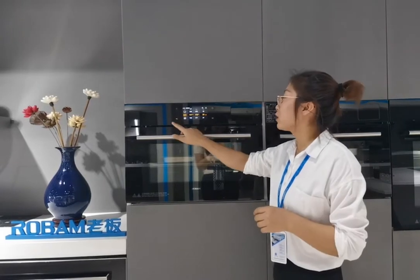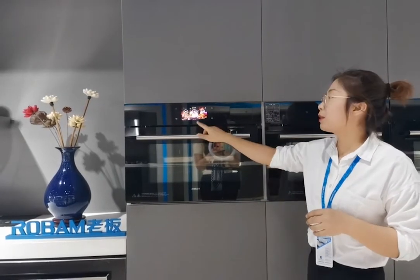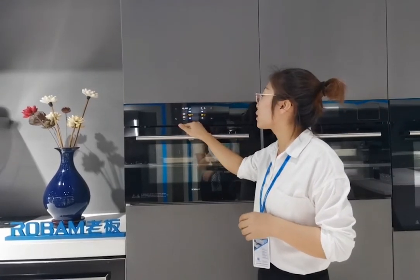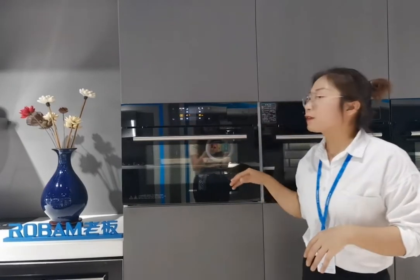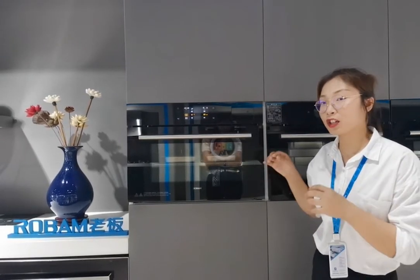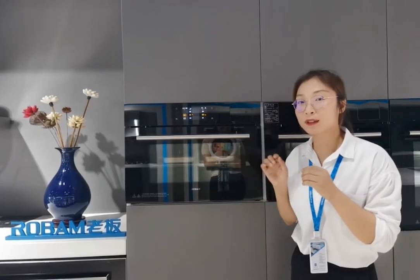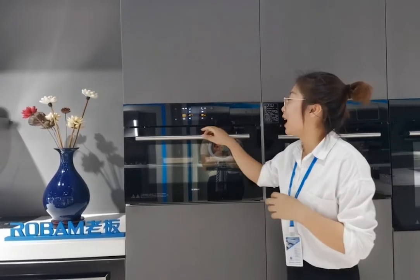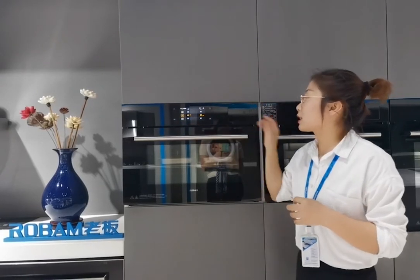And now we return to the first page and come to the steaming mode. About the steaming mode, there are 4 modes here. The first one is fermentation. For example, in our daily life, if we want to make some bread or some yogurt, we can just put it in to do the fermentation. It is more time saving. If we use the ordinary fermentation method, it will take a lot of time and be troublesome. The next steaming mode is the tender steaming.